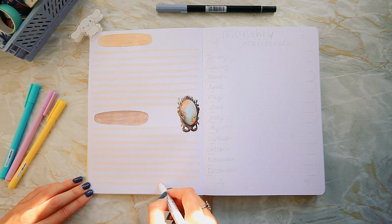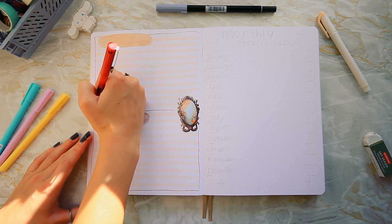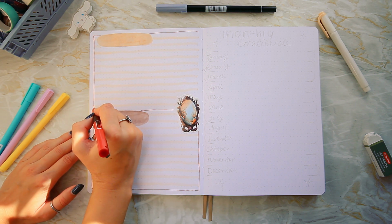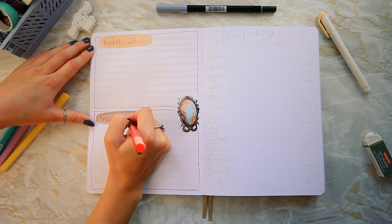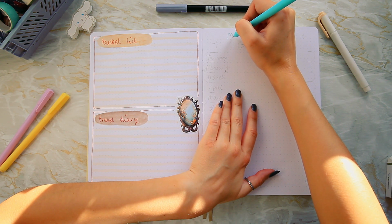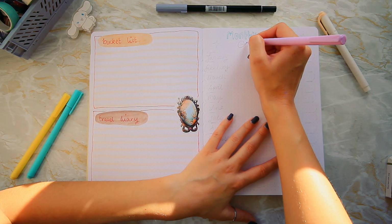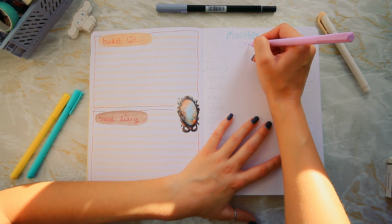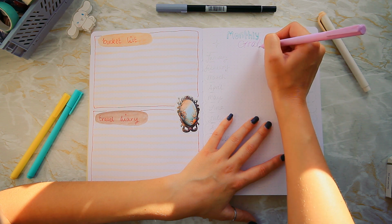Then for the final page, I've gone for monthly gratitude. Every morning, I'm currently writing morning pages and 5 things that I'm grateful for from the previous day, 5 things that I liked. That's all from The Artist's Way. You've probably heard of it. It's currently kind of everywhere. So I didn't feel like I needed it to be a weekly thing, just key events from each month, key things that I really enjoyed, that I'm really grateful for.